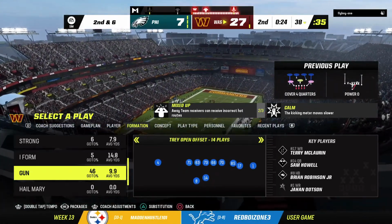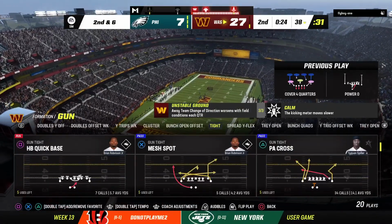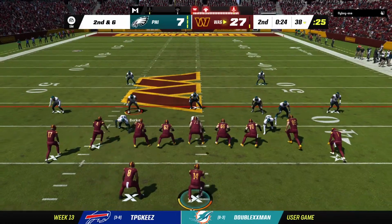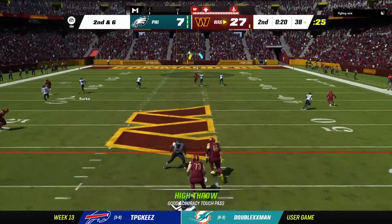Nice chunky yards on first down. It really opens up your options for what you want to do on second. You go right back to him and hope he explodes or sucker the defense in before throwing over the top. They'll go play action. Howell. Going up top.